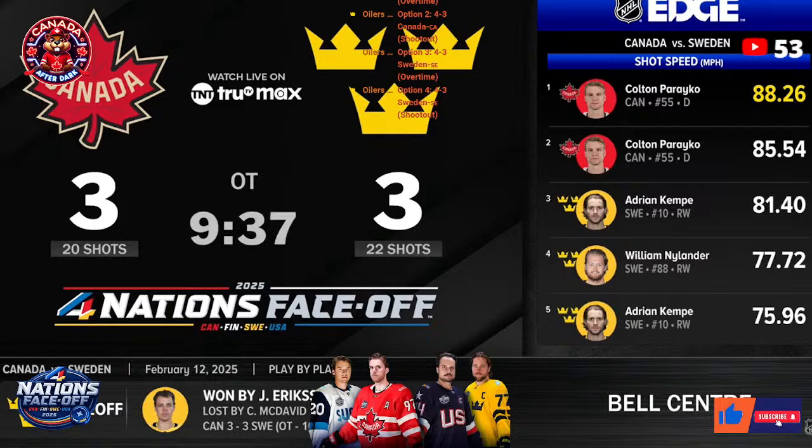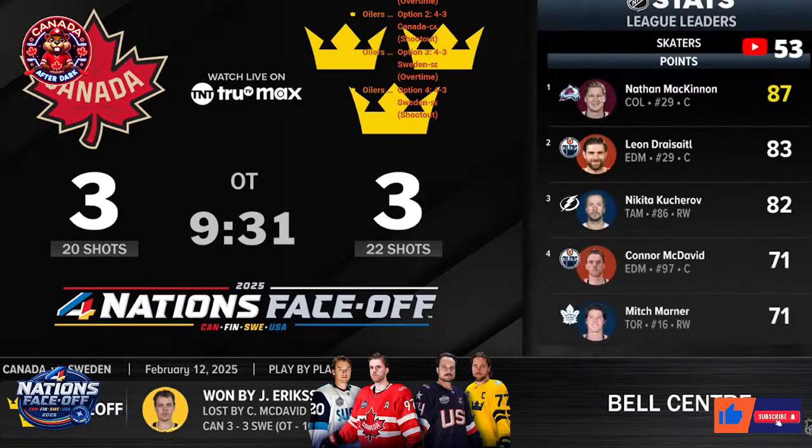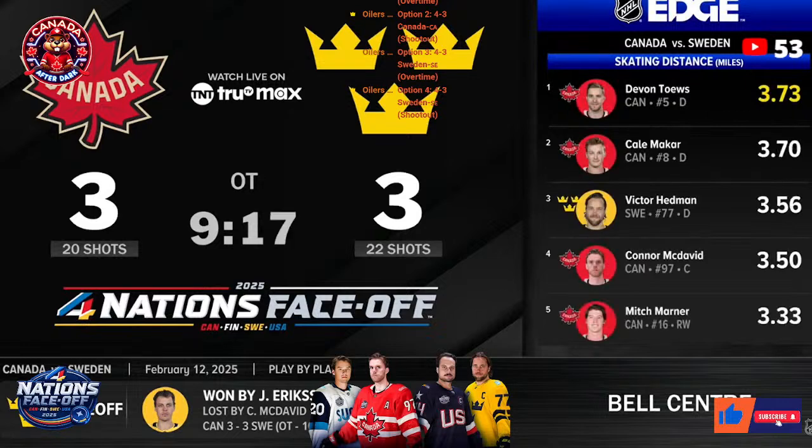We're going to 3-on-3 overtime at the 4 Nations. Crosby and Joel Eriksson Ek. And Joel Eriksson Ek wins the draw. And here we go. Forsling went back behind his own net, gets it up to Joel Eriksson Ek. He's on with Jesper Bratt, Marner, McCarr, and McDavid. Here's Bratt, Devils winger, at center.